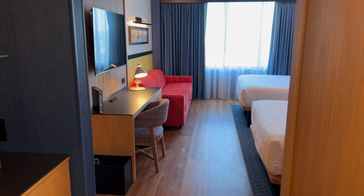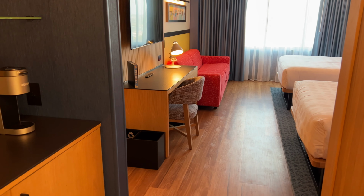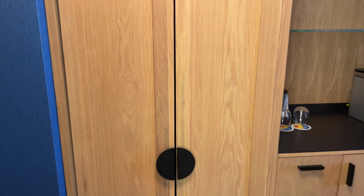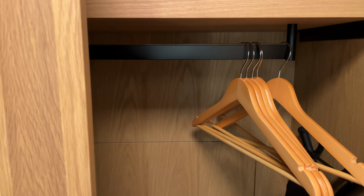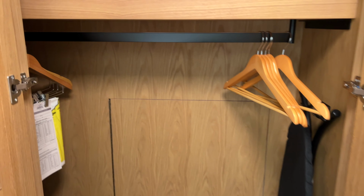When we first come into the room here, you can see the new remodeled look. We've got the hard floors throughout the room, and then over on our left, we have our closet. Inside the closet, you've got, of course, your closet rod with the hangers. There's an iron up on the shelf. There's also an ironing board in here. Decent amount of space for storage inside the closet here.